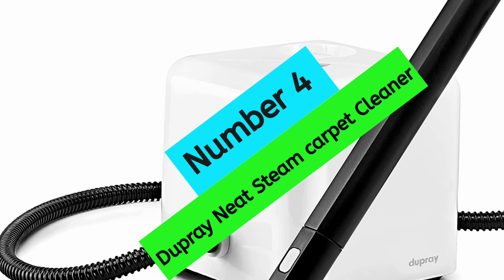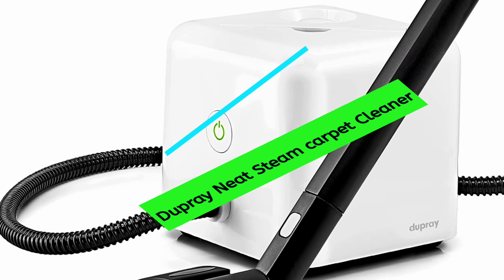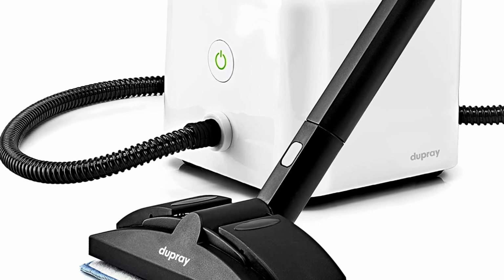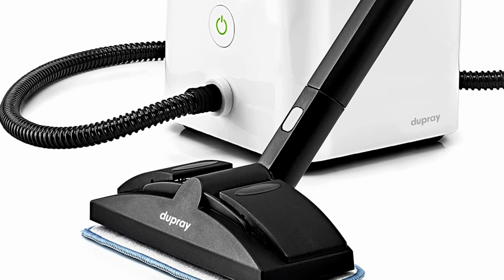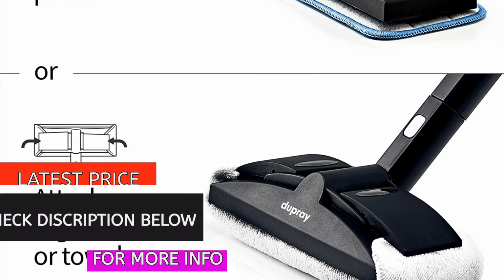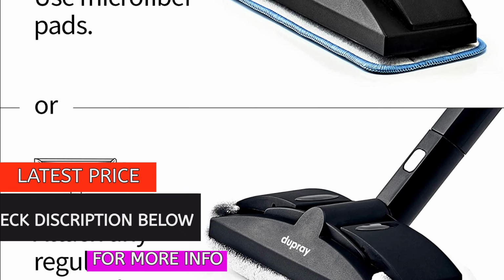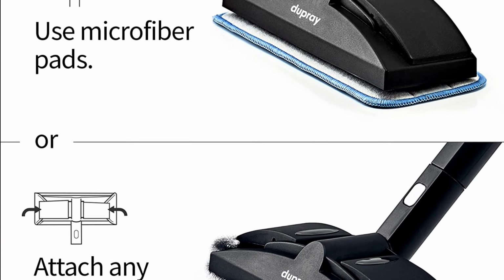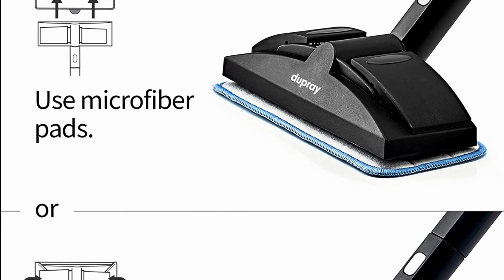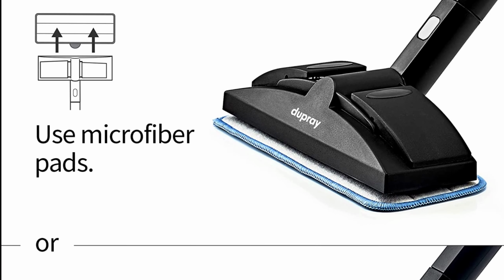At number 4, Dupray Neat Steam Carpet Cleaner. The Dupray One is the perfect steam cleaner for anyone looking for a powerful and durable all-in-one solution for their home or business. With a temperature of up to 275 degrees Fahrenheit, or 135 degrees Celsius, and a capacity of 50 minutes of cleaning time per fill-up, the One can tackle any cleaning job, big or small.